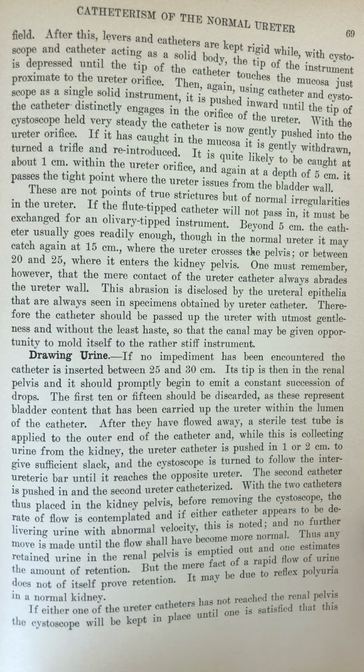After they have flowed away, a sterile test tube is applied to the outer end of the catheter, and while this is collecting urine from the kidney, the ureter catheter is pushed in 1 or 2 centimeters to give sufficient slack, and the cystoscope is turned to follow the interureteric bar until it reaches the opposite ureter. The second catheter is pushed in, and the second ureter catheterized.